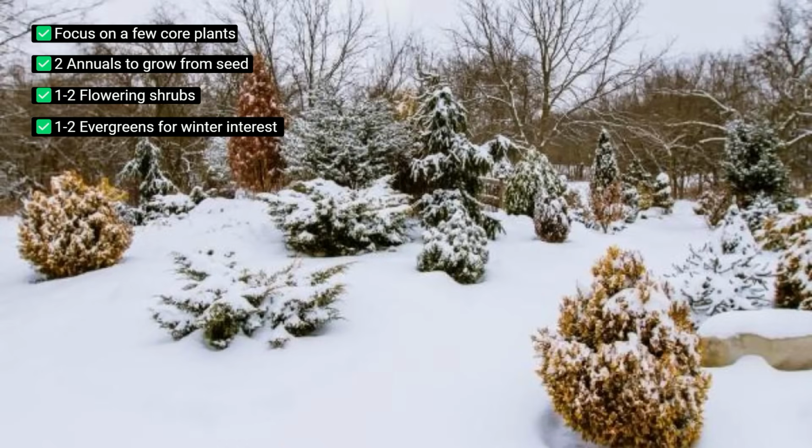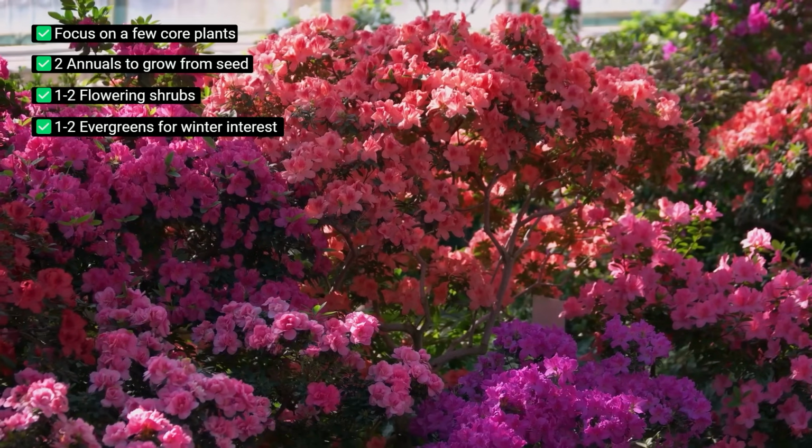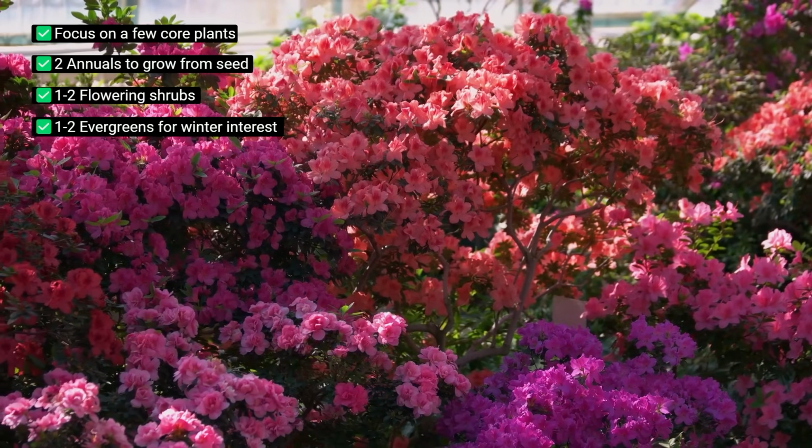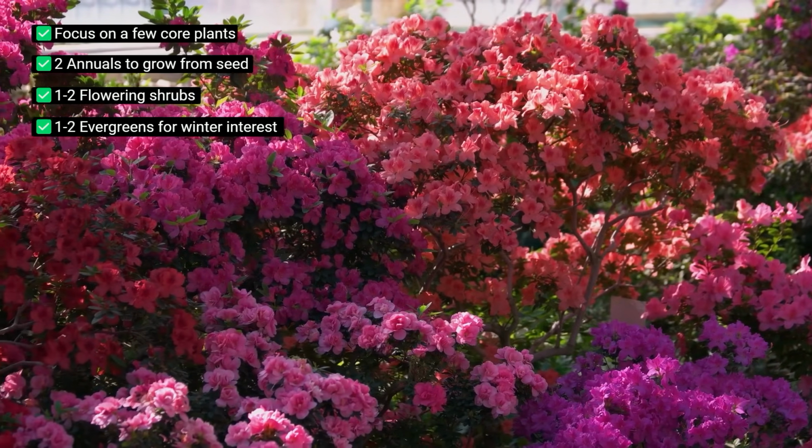So you want them to be spaced out or at least strategically placed so that they look great in the winter when nothing else is blooming. And there are some varieties of evergreens that also flower, something like PJM rhododendron, for example. So you can include shrubs that are deciduous and shrubs that are evergreen, and they can both flower if you'd like. And this is going to, number 1, make it feel less chaotic because it's adding that structure.